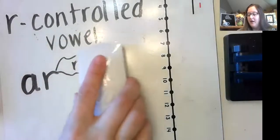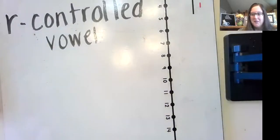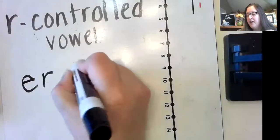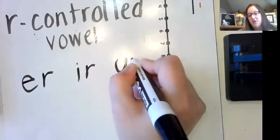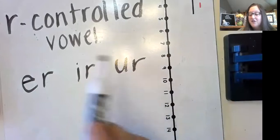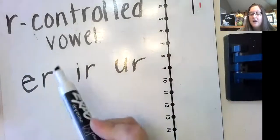Okay, now these are the fun ones in my opinion. These are the R-controlled vowels ER, IR, and UR. We know that when they get together, they are terrible, horrible, no good, very bad drivers. And it sounds like this every time they slam on the brakes. So again, E, I, and U are not saying their short sound. They're not saying their long sound. They are controlled by the letter R.